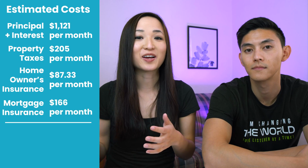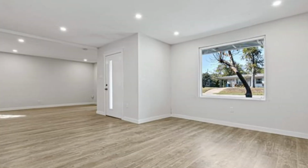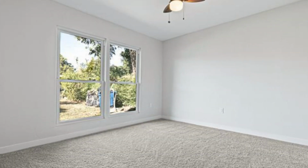Now, totaling all of that up, it'll be $1,579.33, which is basically an estimate, but that's a pretty good price per month. And our property is 4-bedroom, 2-bath. You guys can see a few pictures right here. Pretty nice. Again, it's flipped, so we don't have to worry too much about more repairs.